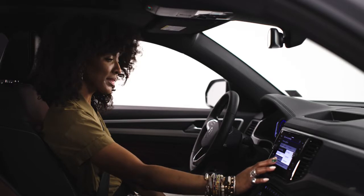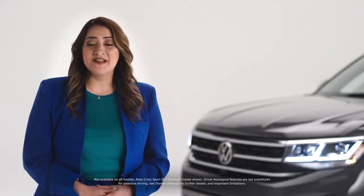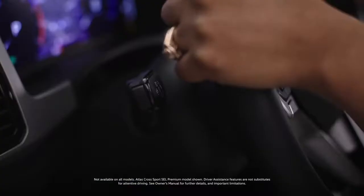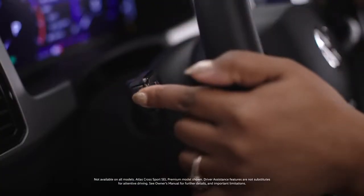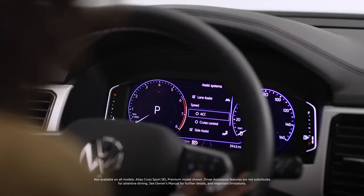On SEL and SEL Premium models, your driver assistance and IQ Drive features can be customized too. Easily choose which driver assistance features are engaged. Press the button at the end of the turn signal to bring up your options. You can turn features like lane assist off and on from your steering wheel.